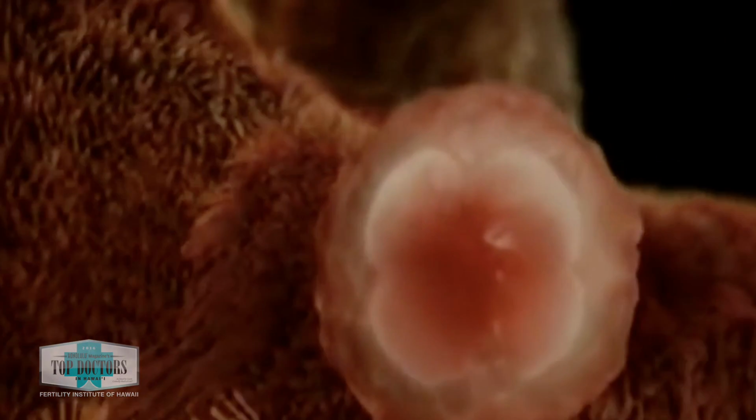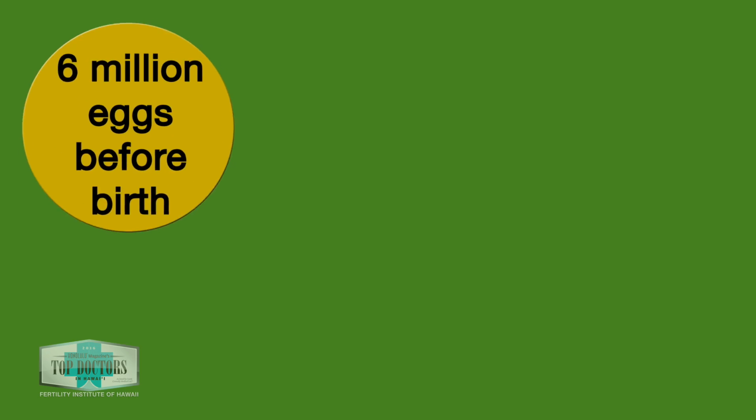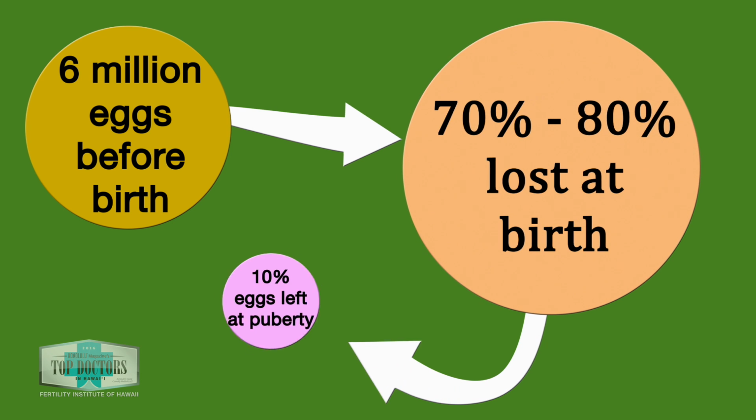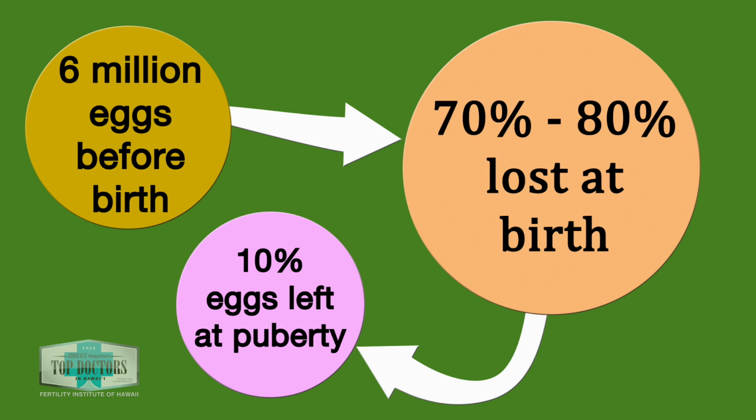Reproduction really is 80% egg and 20% everything else. Women start off with a little over 6 million eggs before they're born. At birth, they've already lost 70 to 80% of their eggs. And then by puberty, there's only about 10% of the eggs left that the woman's able to use. So a 35-year-old woman will have 35-year-old eggs that may not function as well as 25-year-old eggs.